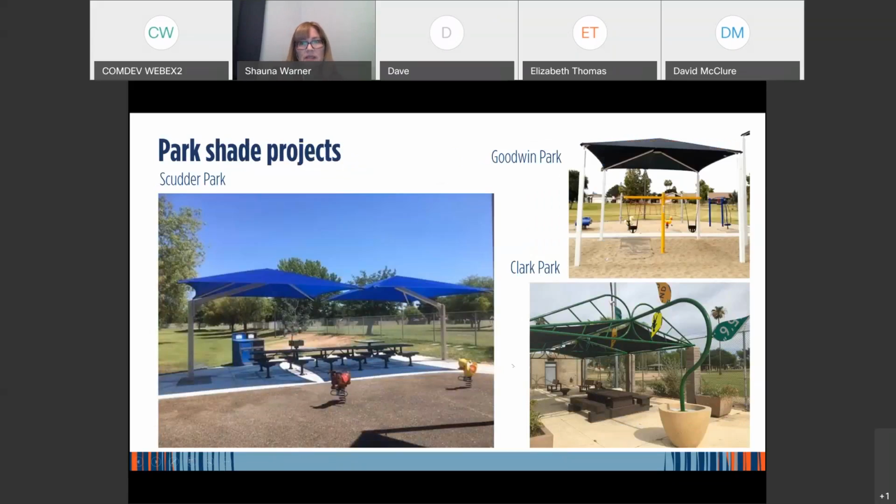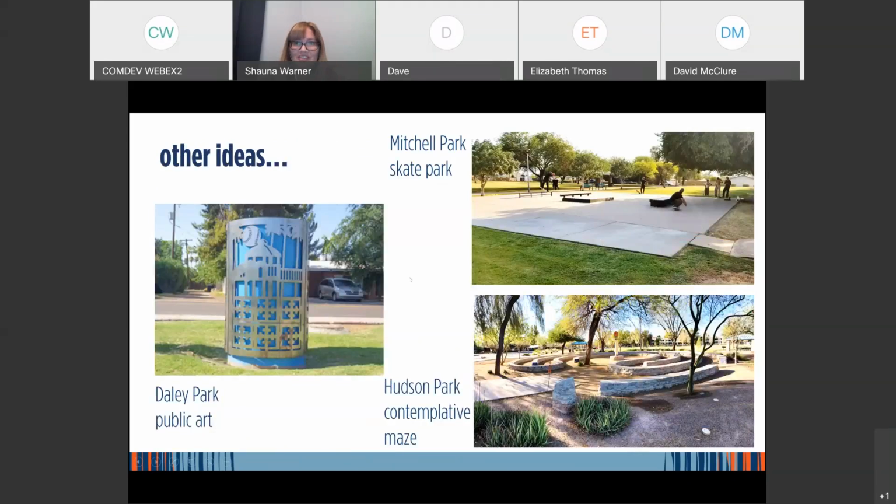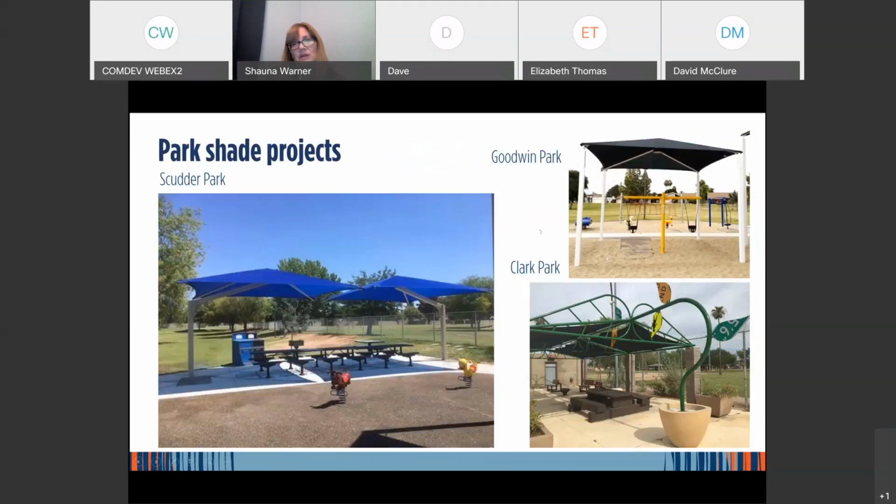Shade in your park, again, Clark Park, it's the same artist there that did the shade in the garden that's already at the park. And so in that way, the shade looks a little different because that is artist design, but very creative and adds a fun element to the park. In Goodwin Park, the shade is over actual playground equipment.